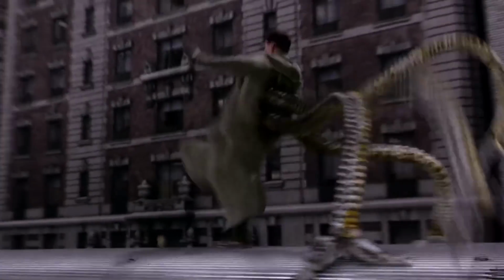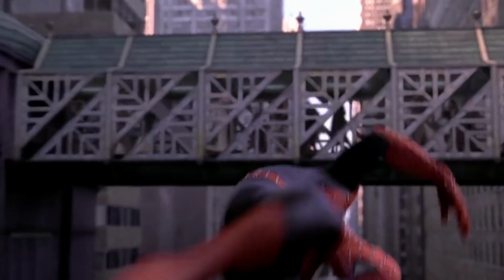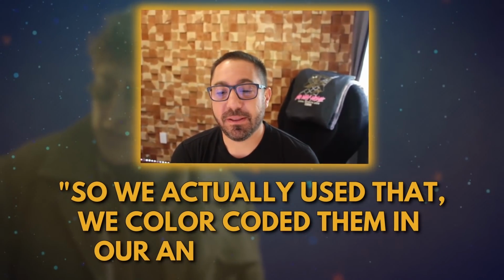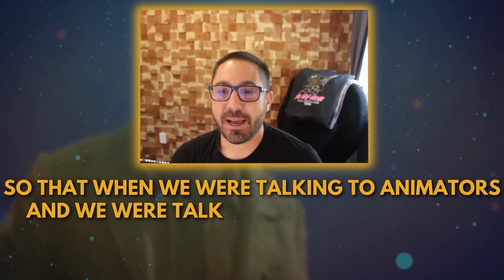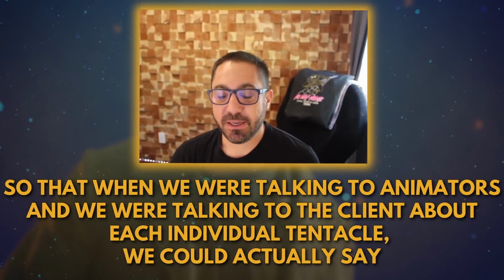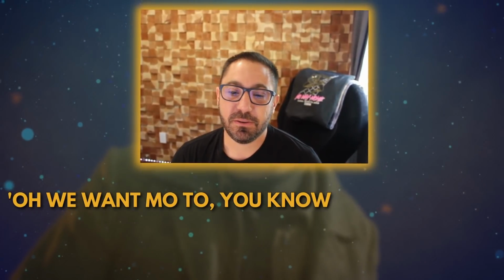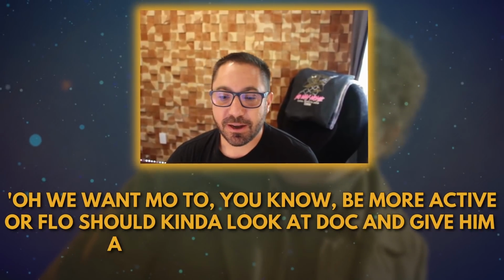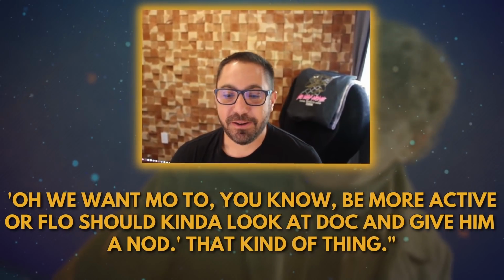So when it came to recreating them in CG, Scott said that, "We actually used that, we color coded them in our animation scenes so that when we were talking to the animators and we were talking to the client about each individual tentacle, we could actually say like, oh, we want Mo to be more active, or Flo should kind of look at Doc and give him like a nod, that kind of thing."